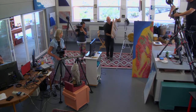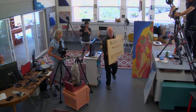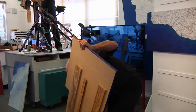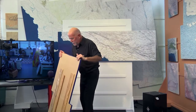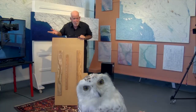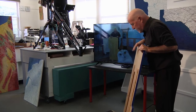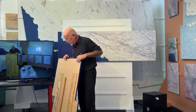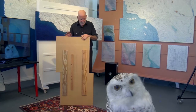Okay, this is what happened to me. For my whole career, I've been using this material right here. You can see it very clearly at this point. Medium density fiberboard. They make high-end cabinets out of this. I use it to make panels for painting. They're thick, they're durable, they're very stable.